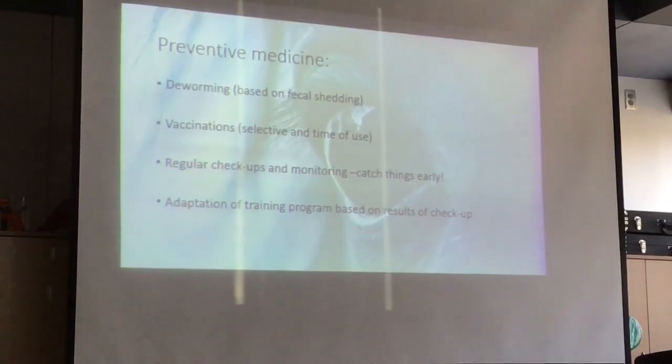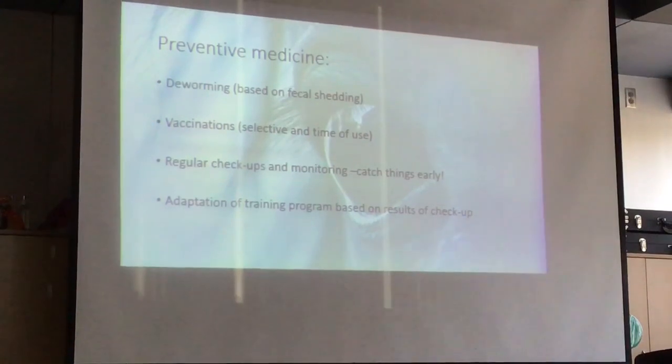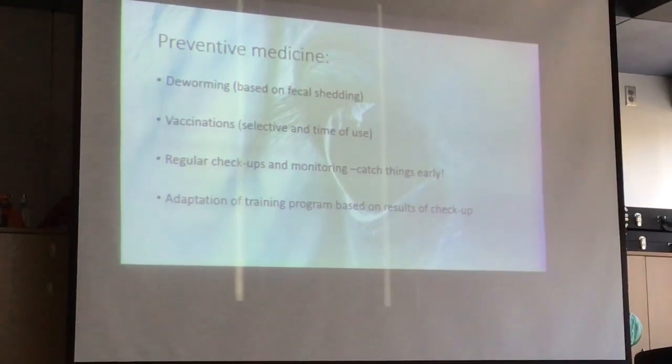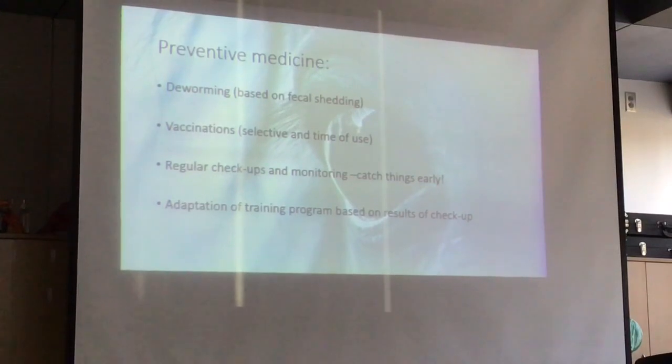What's a good thing to do is really a couple of times a year, take a manure sample, and see if there are eggs from the worms in. If there are eggs in and a lot, then you deworm. You will see a lot of older horses don't have them. Unless you suddenly see them start showing up, and then you know there's something that really stresses that horse, or the immune system is really down. That's also a good thing to know.